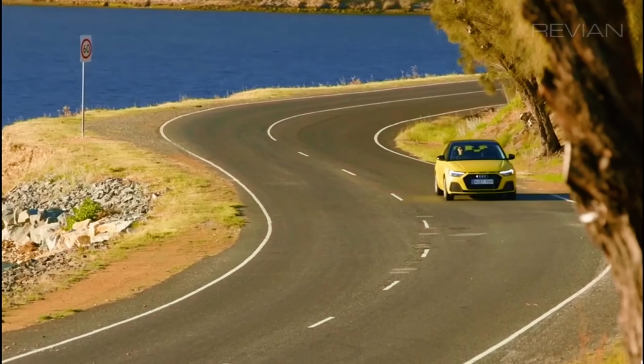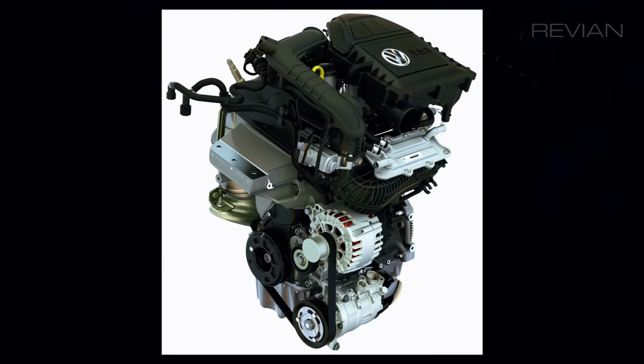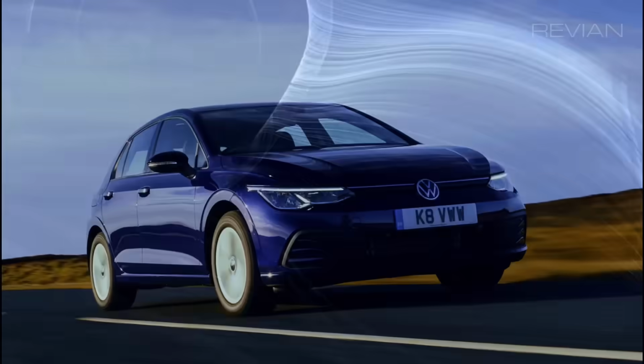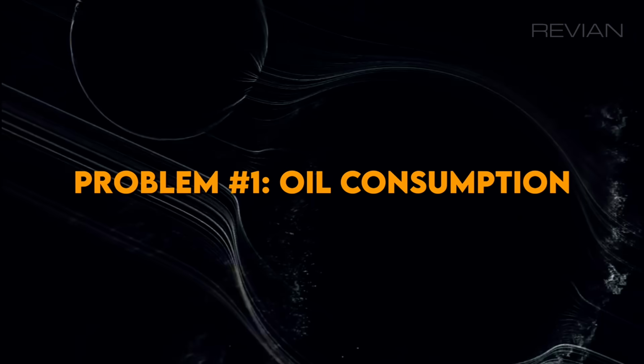But the truth? The Audi A1 hides one of the most problematic engines in the Volkswagen Group lineup. We're talking about the 1.0 TFSI 3-cylinder. Yes, the same engine used in some VW and SEAT models. But in the A1, when it breaks, it costs double.